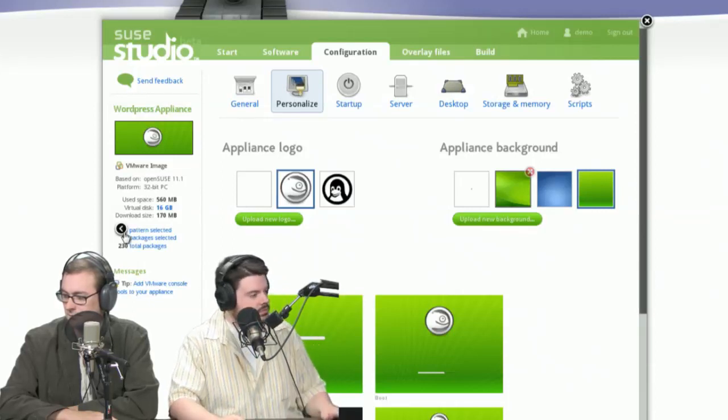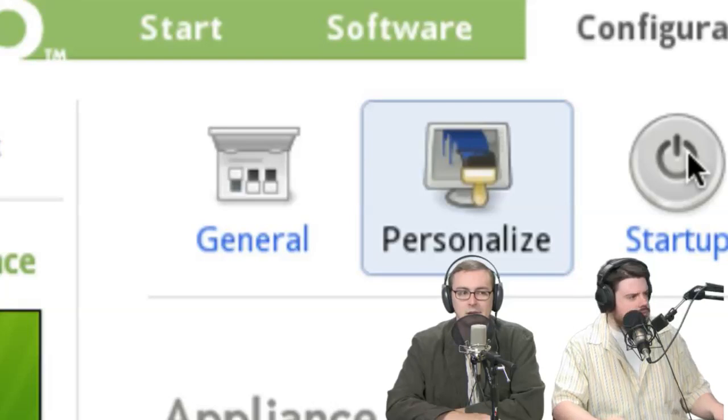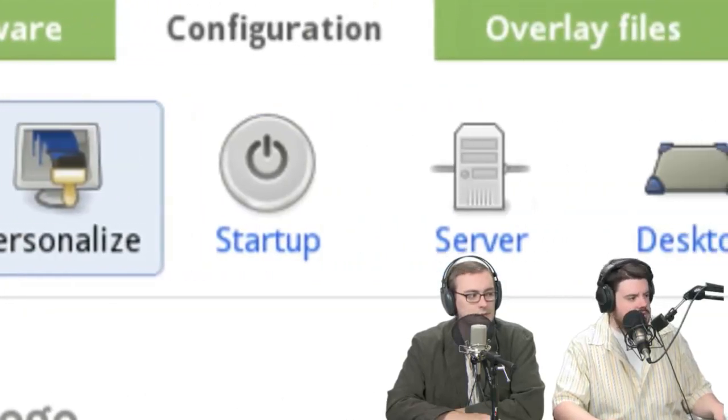So you also have the virtual formats, of course. You can create your VMware appliances. You can create Xen appliances. And all these different formats. And we're working really hard to add even more formats. So very soon we're going to have support for Amazon EC2, so you can build EC2 appliances.